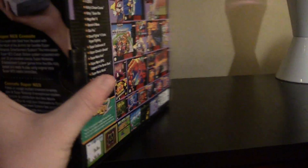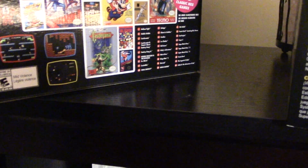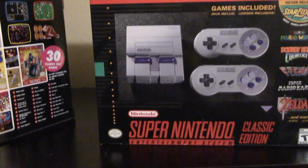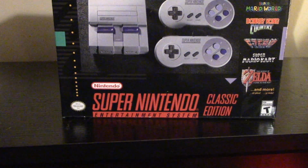And then again, same thing, the consoles. You can see the different consoles on the back. These had two different Mario characters, or I think that is Zelda actually in Mario. But there's no really main characters on the SNES. That's interesting. But anyway, enough with this. Let's go ahead and open the package.